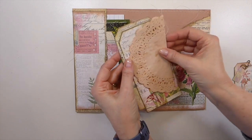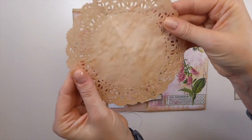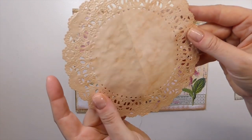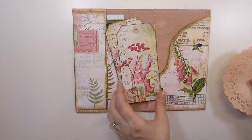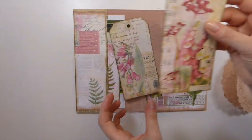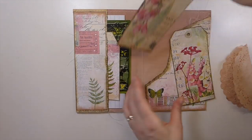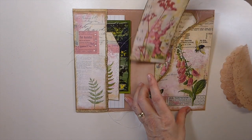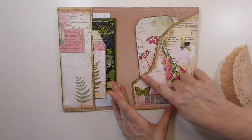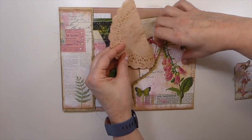And then in here, I love this. She's included a doily that's been avocado dyed, and that is a beautiful color. Very pretty. And a couple more of the large tags from the kit, just gorgeous. And I love that she's sewn around all of that. Again, another beautiful pocket here. And these are tucked in.